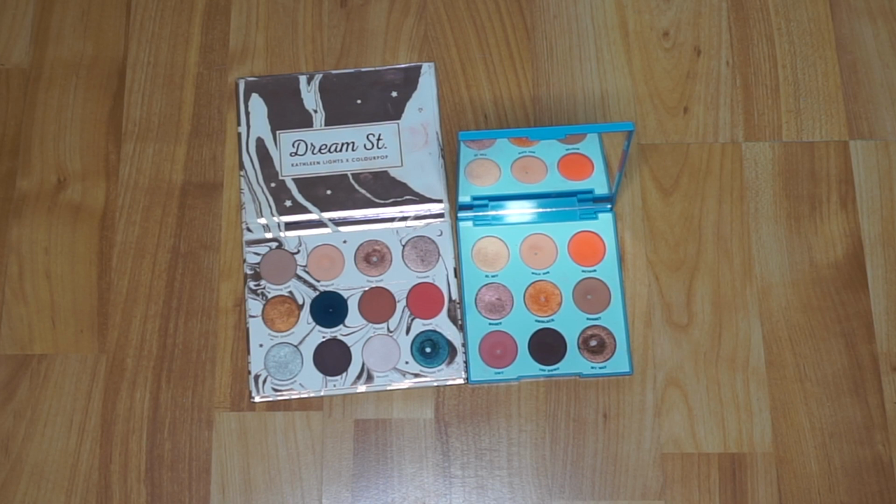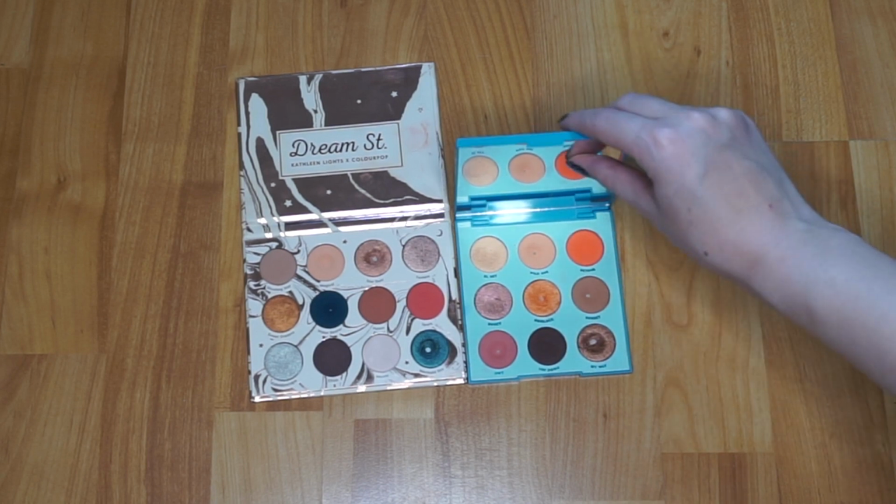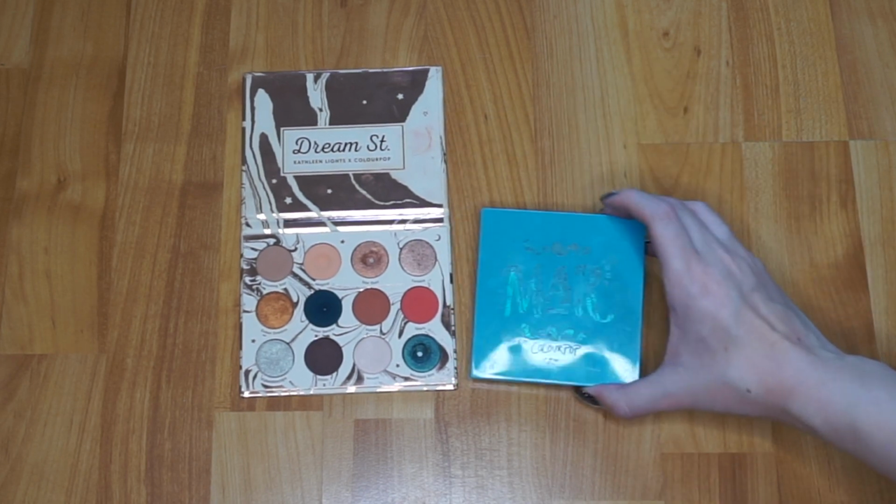I mean, I could use this easily, like, depot this. So yeah, this is definitely like a maybe palette. So I'm going to put that to the side as a maybe, because I do like this palette.